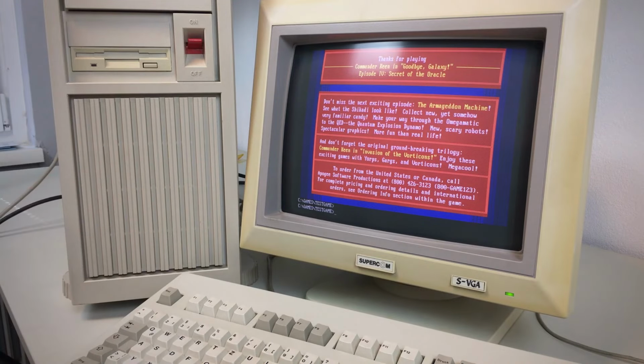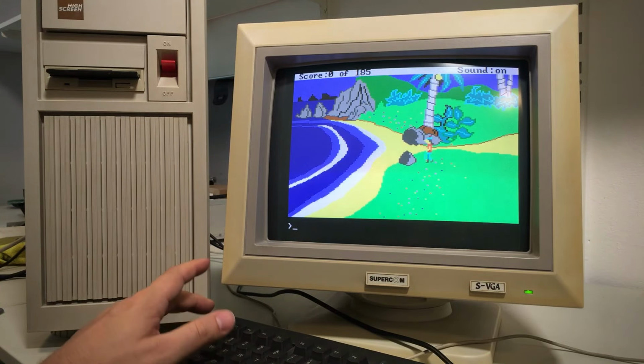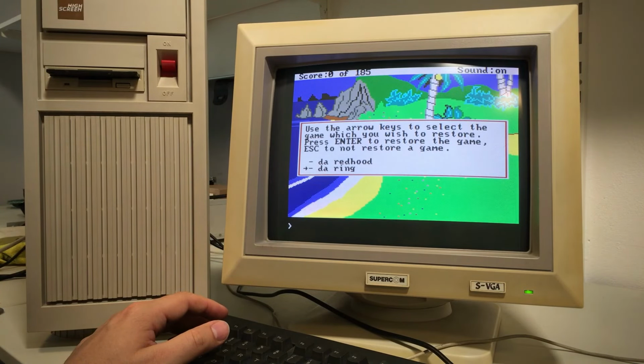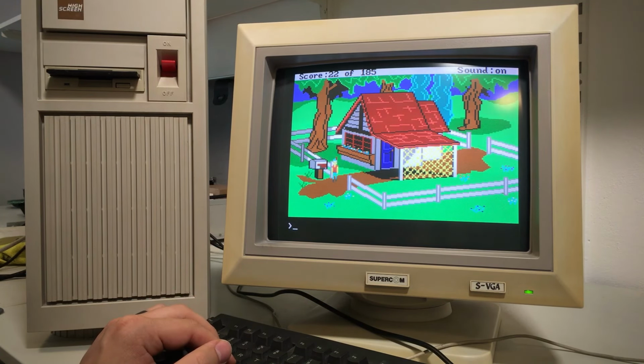But first, something completely different. Now for something completely different. As I told you in the last episode, I wanted to do a little bit of digital archaeology on this 30-year-old hard drive. Well, nearly 40 years old, it's from 1994. So let's jump to the capture device.